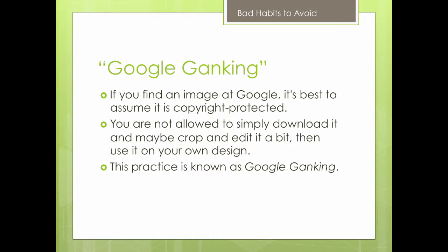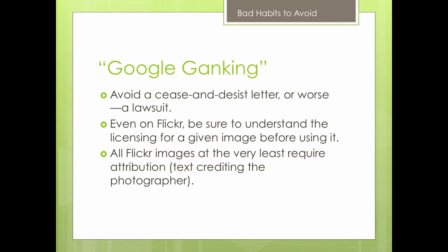So anyway, this is called Google ganking. If there's something you absolutely have to have, you've got to do your best to find the copyright owner and ask their permission. If you cannot get that permission, you are not allowed to use it. You could receive a cease and desist letter if you ignore this warning. Even on Flickr, Flickr often will provide photos by the photographers that you can use, but you've got to understand the licensing. Most of the Flickr images are going to at least require attribution.